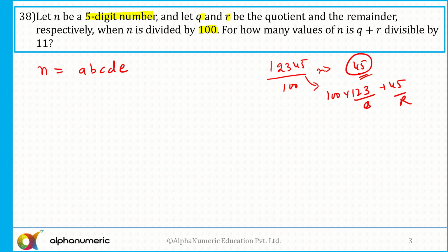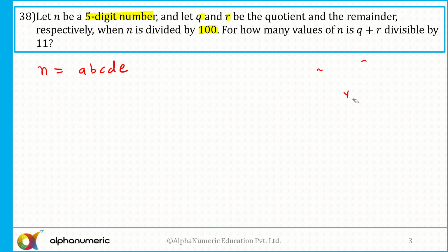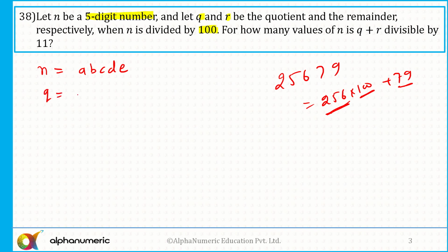Similarly, in this case, if I am dividing A, B, C, D, E by 100, the remainder will be the last 2 digits and the quotient will be the first 3 digits. Like if I take the number 2, 5, 6, 7, 9, this number is 256 into 100 plus 79. So if my divisor is 100, the quotient is 256 and the remainder is 79. So the value of Q, the quotient, is ABC. And the remainder here is DE.